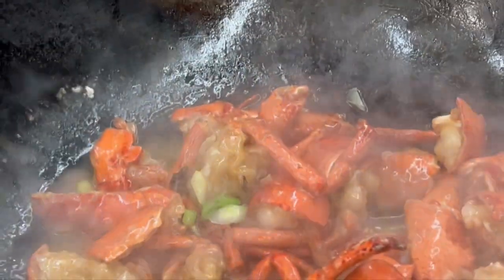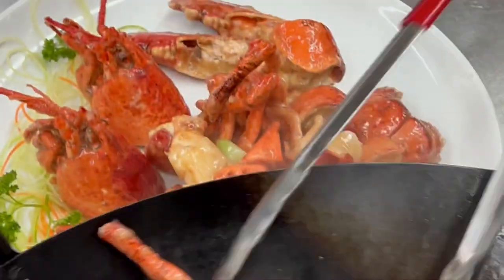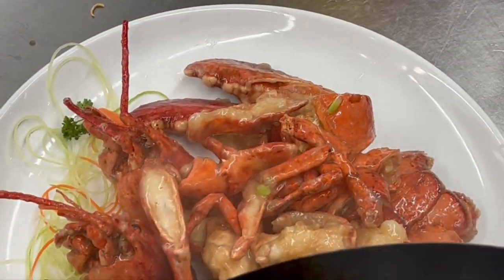Wow, look at that. Okay. Cool. Thank you. Wow, look at that. Lobster. Oh, look at this. I'm right in the kitchen here. I can smell the fragrance of the food. Wow, I can smell everything. Homemade, yeah. So this is lobster. Good lobster. Wow, look at that.